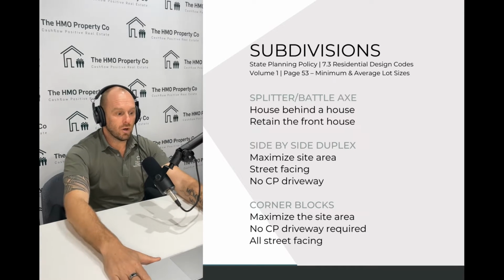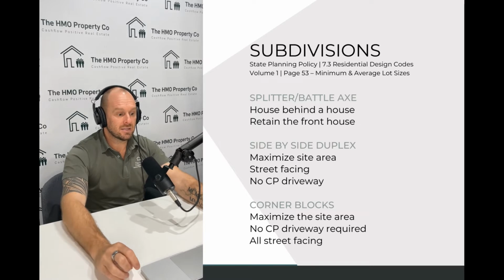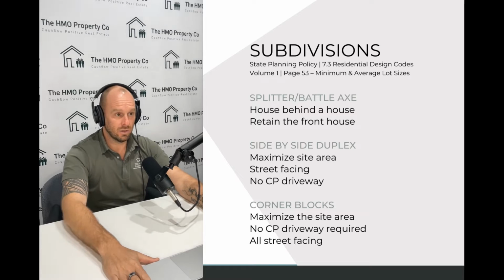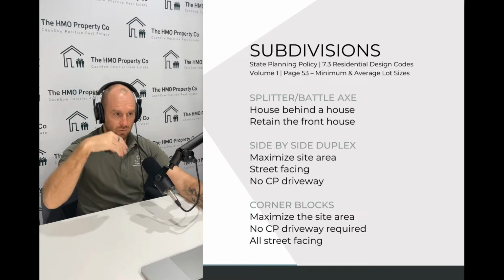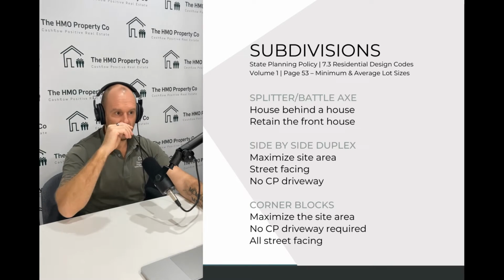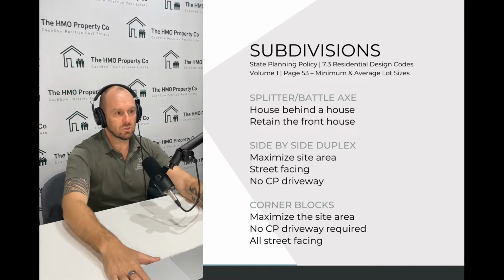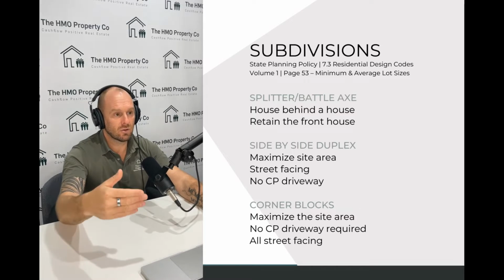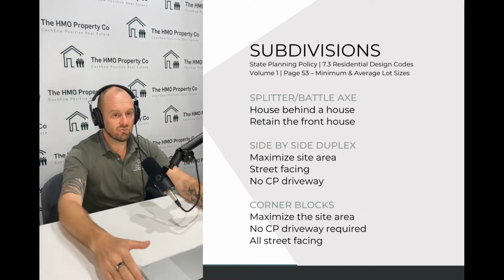What's becoming more and more popular nowadays in Perth is the side-by-side duplex. The benefit of these things is you're maximising the site area. There's no common property driveway required, because both houses are street facing. You will need another crossover, and the crossover is a section of land in between the road to the block, and that is generally council land. So the council will have a crossover specification, which means you need to build that crossover to the specification required.